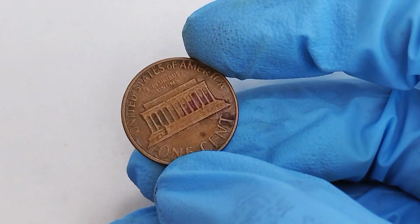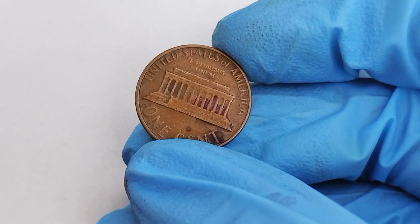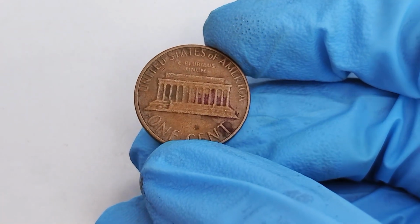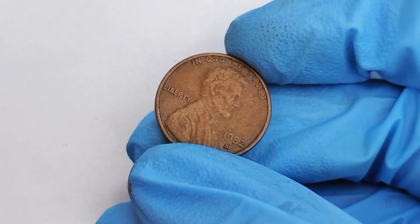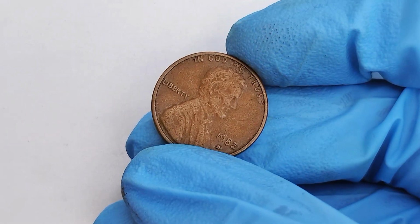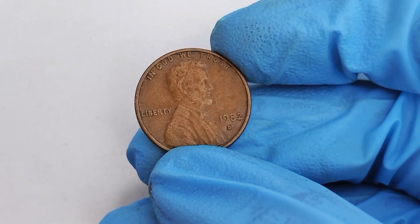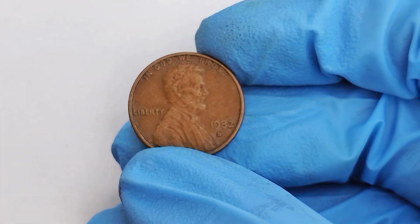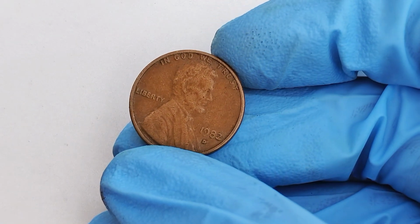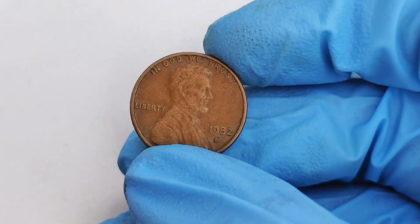First, flip the coin and look under the year 1982. If there's a small D, you've got the Denver Mint. Next, weigh it carefully. If it lands at 3.1 grams, you may just have struck copper. But here's the twist: it should have been zinc. That's the error. That's the jackpot. If it's 2.5 grams, it's just an ordinary zinc penny. If it's 3.1 grams, you could be looking at a $1 million treasure.